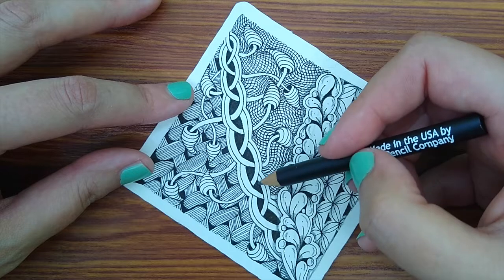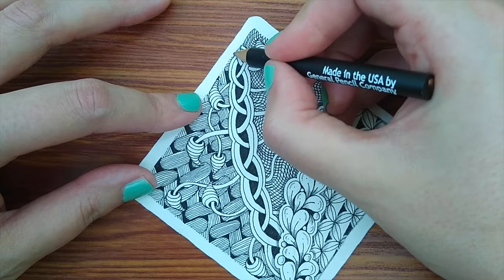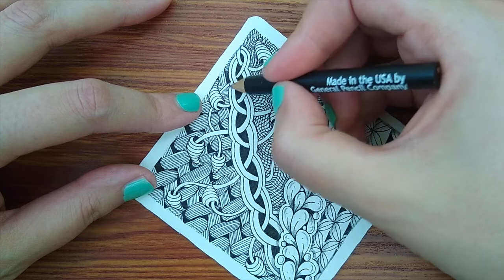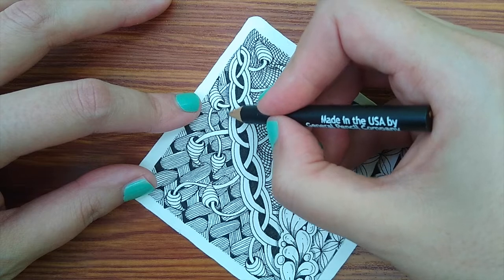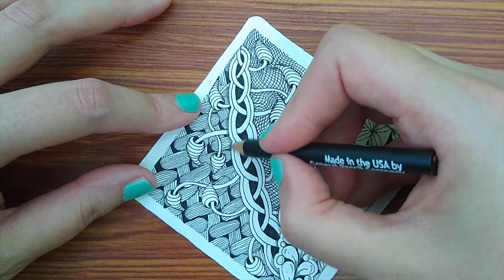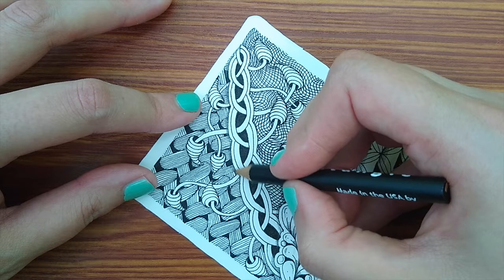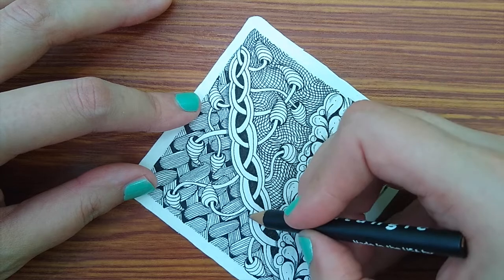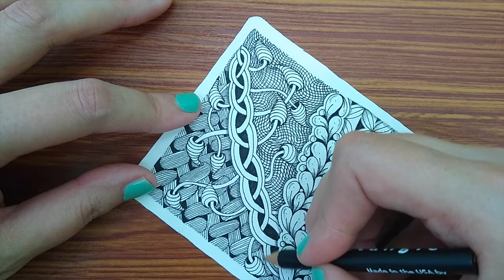Alright, time to move on to this changing here. I think first I'm going to shade the border. Whenever you come up on a section like this that's inked in, you don't need to shade there. Obviously there's plenty of black ink. And then you can avoid sort of that shiny graphite look that sometimes happens.